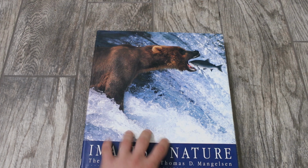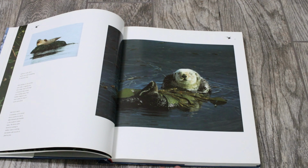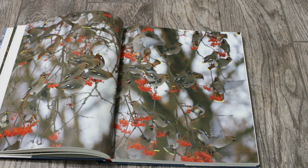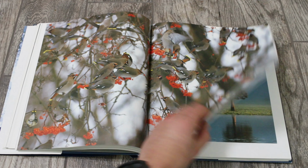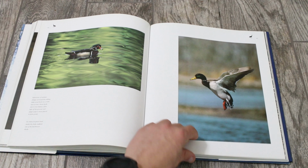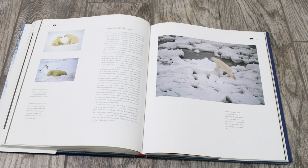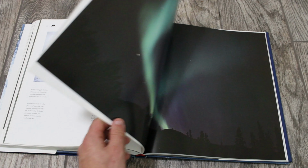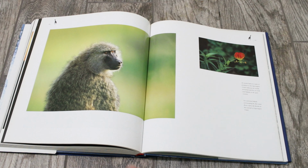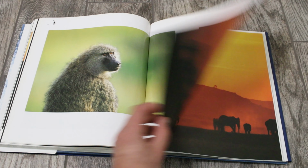Thomas Mangelsen. He's probably one of my favorite wildlife photographers. He also does a lot of landscapes and different kinds of scenics, but he's most well known for his wildlife photography. There's some cedar waxwings. This one's very nice. It's an older one. It's actually from the late 80s, so he's had a much more storied career since then, of course, as he still is going. There's Aurora Borealis. But he's more into digital photography, and this is film in this case.